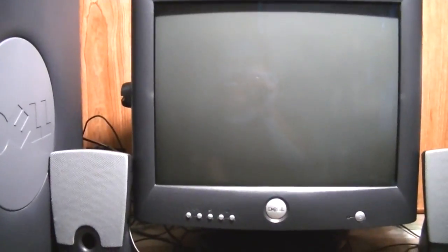This one's got a fairly nice Dell monitor with it, and this is a flat screen monitor, a true flat screen monitor. Although it's not, I don't think, considered a Trinitron.